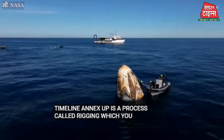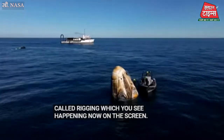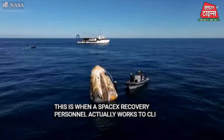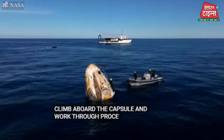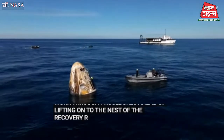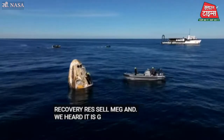This is when a SpaceX recovery personnel actually works to climb aboard the capsule and work through procedures ahead of lifting onto the nest of the recovery vessel Megan. We heard it's going to be about 25 minutes or so until that lift actually takes place.